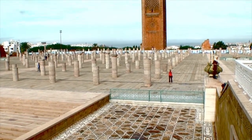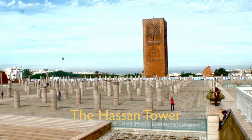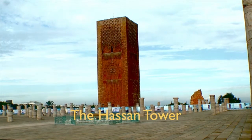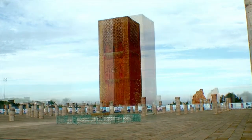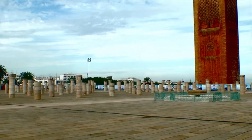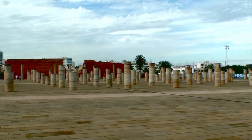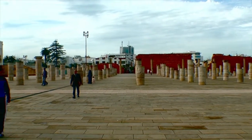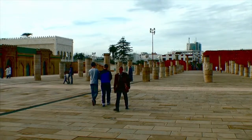Directly across from the mausoleum is the Hassan Tower, the minaret of an uncompleted mosque. Begun in 1195 AD, the tower was intended to be the largest minaret in the world, along with the mosque, also intended to be the world's largest. But when the Sultan died 4 years later, construction on the mosque stopped. The remains of the mosque and the modern mausoleum of Muhammad V form an important historical complex in Rabat.